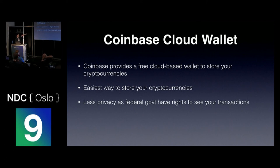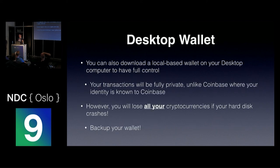Also, you have less privacy as the federal government has rights to see your transactions. Now, in the past, whatever things you had in your Coinbase account, the US government had no rights to know. But recently, I'm sure you have heard of this, the IRS is asking Coinbase to submit a list of user accounts. So the IRS is going to tax you based on the amount of cryptocurrencies that you have in your wallet. So that's cloud wallet.